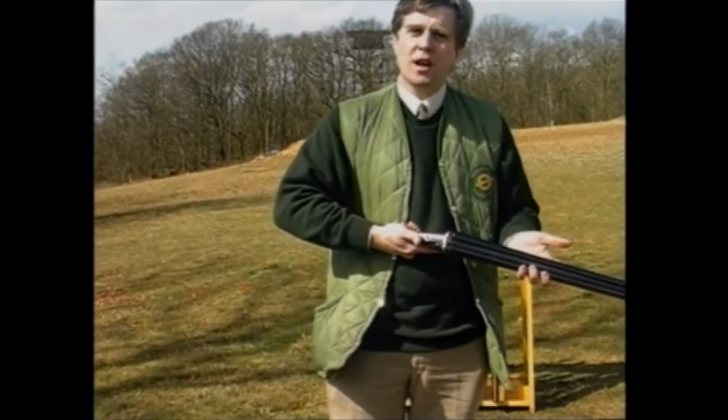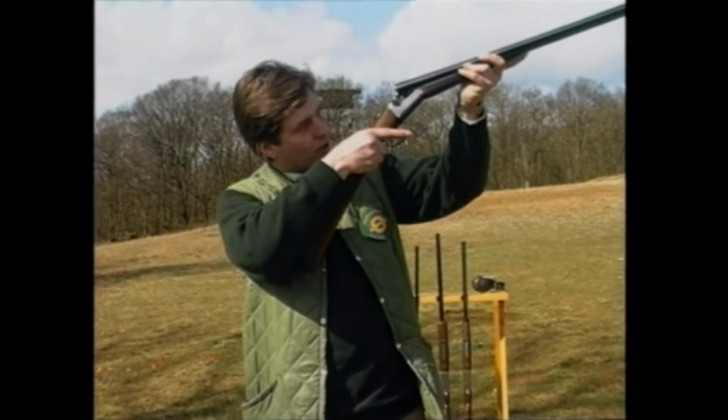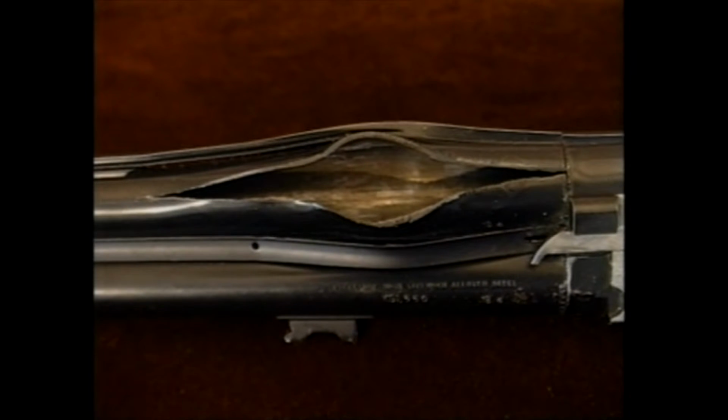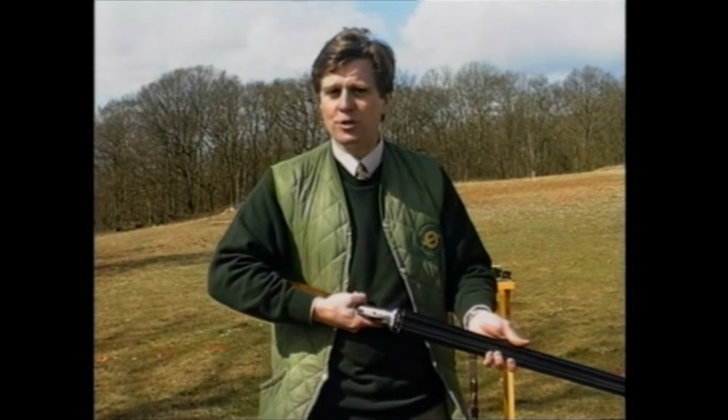Always, when I pick up a gun, I check that it's unloaded and that there are no obstructions in the barrels. This is the result of not doing that. And it comes from one of the classic shooting accidents, confusing 20-bore and 12-bore cartridges. What happens is that somebody inadvertently loads a 20-bore cartridge into a 12-bore chamber and then loads a 12-bore cartridge on top of it. You end up with a hand grenade next to your face.